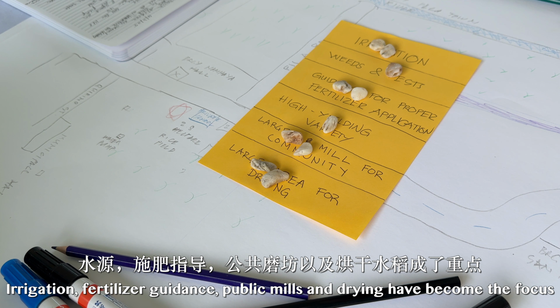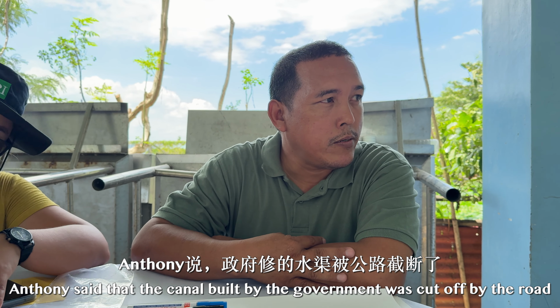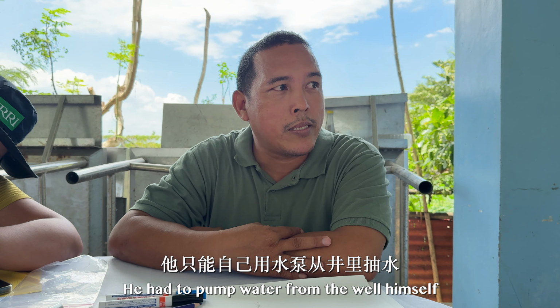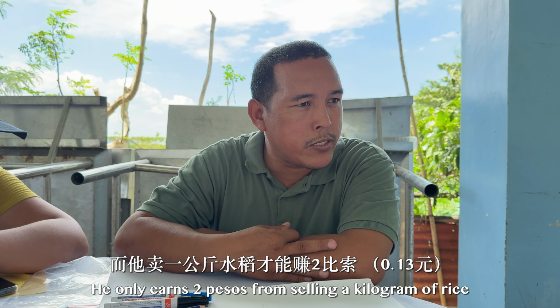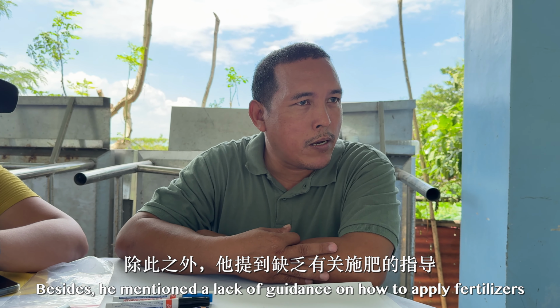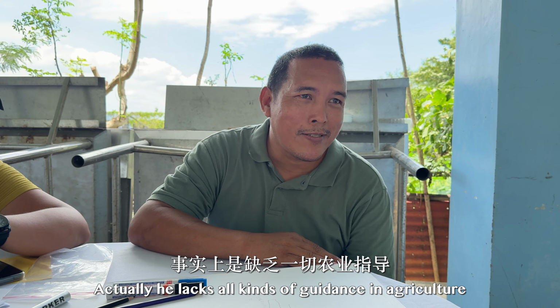Irrigation, fertilizer, and rice milling have become the focus. Anthony said that the canal built by the government was cut off by the road. He had to pump water from the well himself. Diesel costs 20,000 pesos a year, but he only earns 2 pesos from selling a kilogram of rice. Besides, he mentioned a lack of guidance on how to apply fertilizers. Actually, he lacks all kinds of guidance in agriculture.